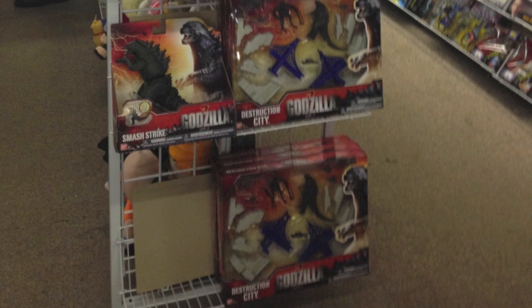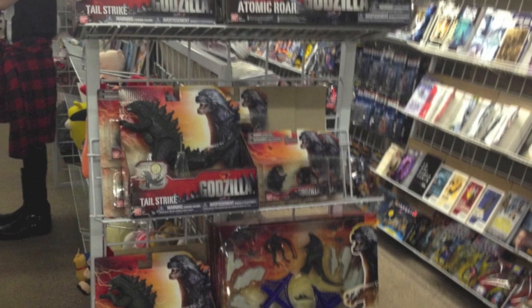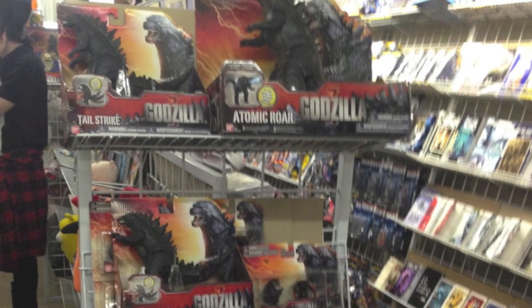So, I'm going to put it to you guys as simply and as constructively as possible. I'm not going to bash them. I don't see the point in bashing anything because there's something out there for everyone, okay? I have a couple pictures I'm going to show. You can see these are the Godzilla 2014 toys in my comic book shop. So, here's my opinion on them. They don't fit my tastes. They don't appeal to me, okay?